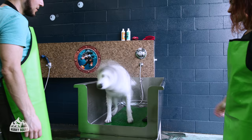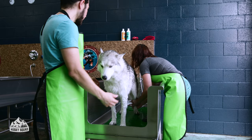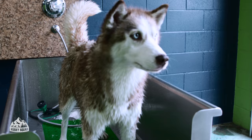Alright guys, this is another tip for long-haired dogs. When you finish bathing, squeeze as much water as you can out of the legs, out of the body. This will prevent you from having to use 10 towels. You'll get away with about 3. During bath time, we encourage the shaking. The more they shake, the easier it is to dry them.